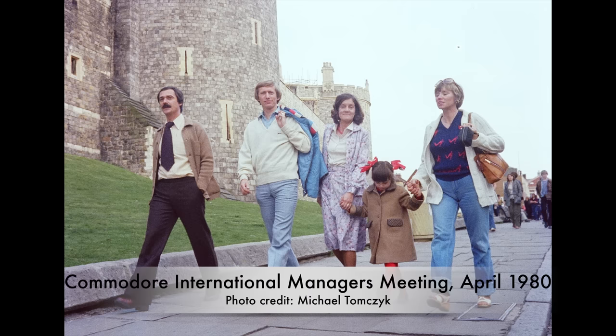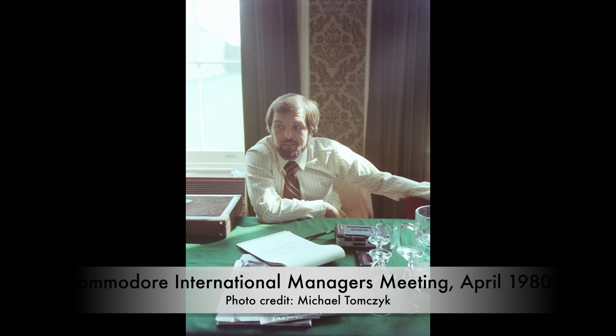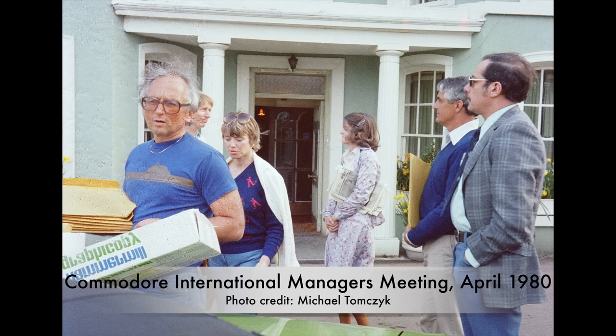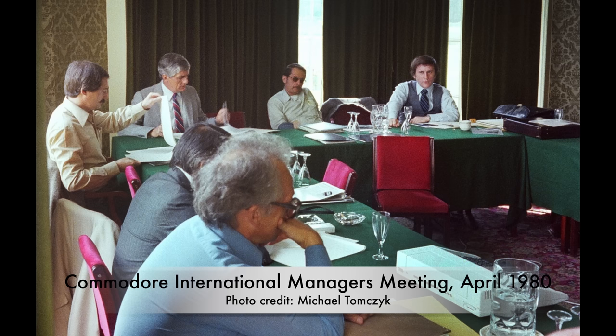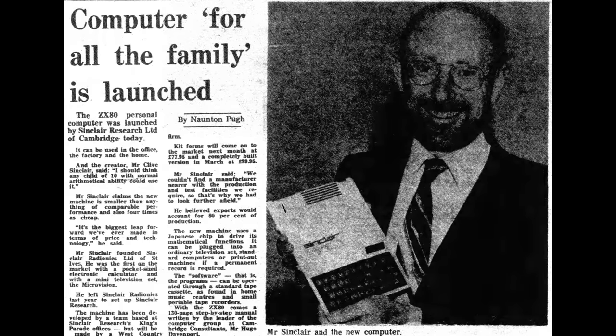In April 1980, Commodore held an international managers meeting at the Burnham Beeches, an old mansion in the outskirts of London. Michael Tomchak, often referred to as the marketing father of the VIC-20, was newly hired by Commodore and was in attendance. Chuck Peddle was here to pitch his vision of moving Commodore into the high-end business computer market segment. But while visiting the UK, Jack Tramiel saw the Sinclair ZX80 computer selling for under £100.